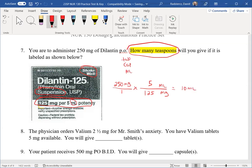If you're doing ordered over have, you're going to take the 250 milligrams over the 125 milligrams times your quantity. Do not forget this. This is where most people forget, is multiplying by that quantity, because most people will just give us an answer of 2, which is good if we're looking for teaspoons. But if you write 2 ml, that is incorrect. Okay, that's 10 milliliters. Now, the next step is you can just convert milliliters to teaspoons.